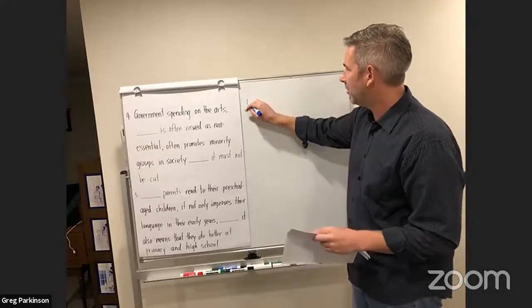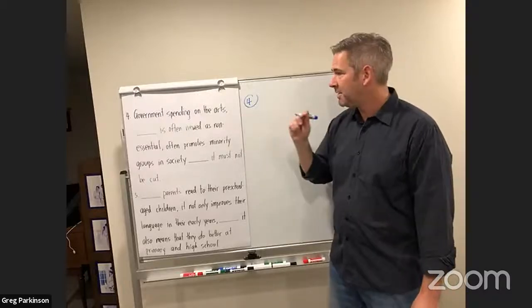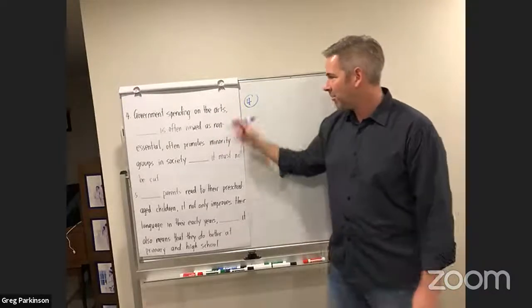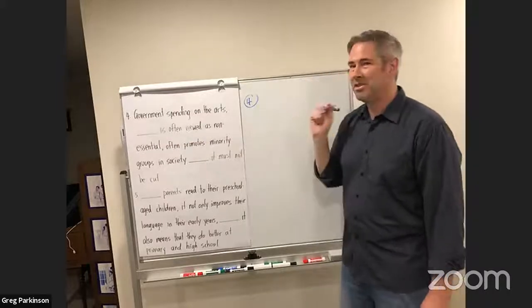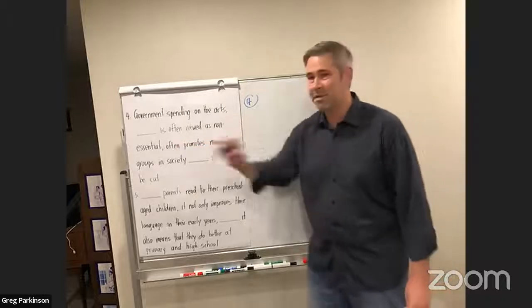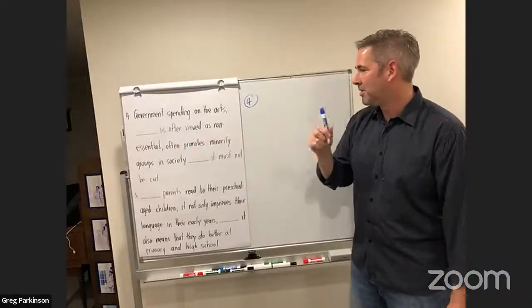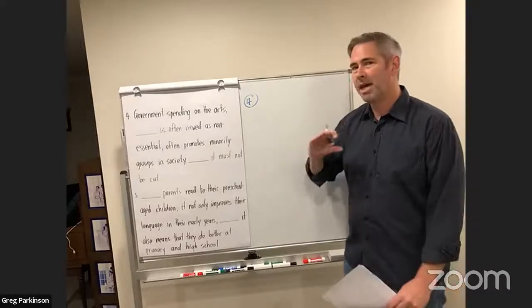Just get ready so you know that we're on number four. Okay, government spending on the arts, blank. And you can see this is a comma, that should give you a hint. Government spending on the arts, comma, blank, is often viewed as non-essential, comma, right? So hopefully those two commas give you a hint if you watched the webinar on relative clauses. Often promotes minority groups in society, blank. It must not be cut, right?